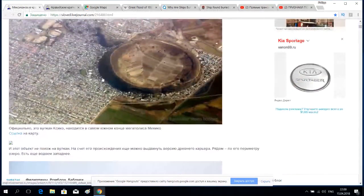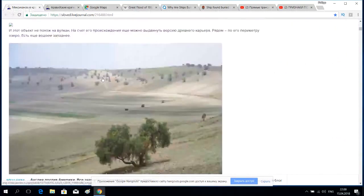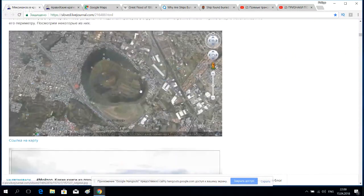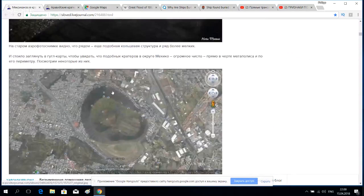So this article was published in 2016 and it shows plenty of craters which look something like this. This was in Mexico, and sometimes they have this little bowl type of view.